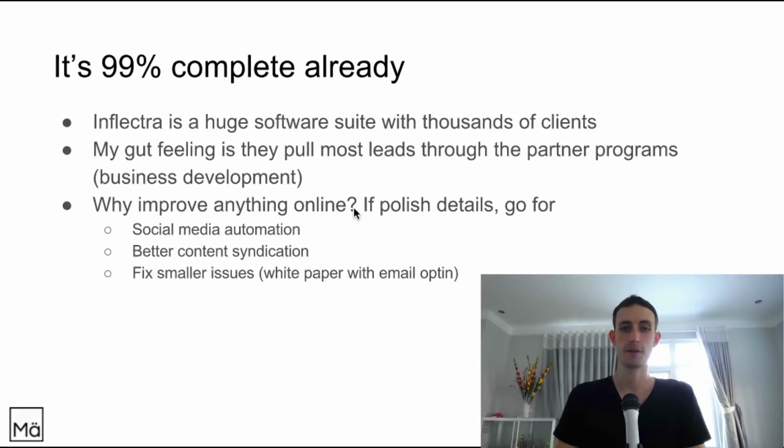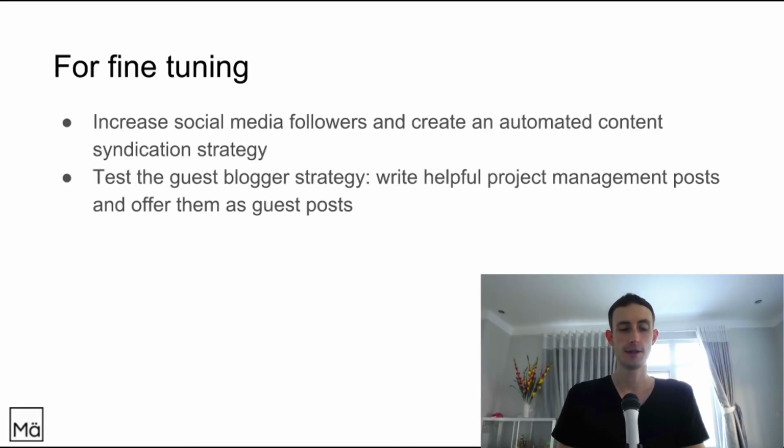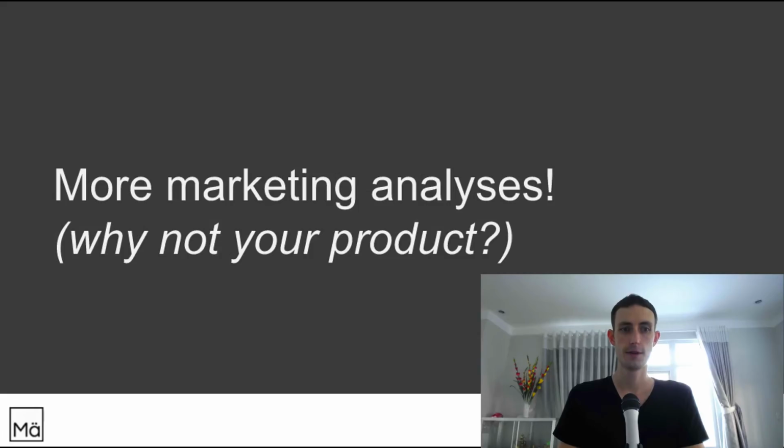However, if they want to polish something, go for some simple automation, do more syndication, a bit of PR work, and fix some smaller issues with the site. Put, for example, an email opt-in in front of the white papers, and maybe just use a bit more of a funnel approach on the website, because I don't know how much that happens right now. For me, it looks like they're relying a lot on these partners, which is good. I'm just saying, if you want to improve anything here, I would go this route. Yeah, this is some fine-tuning advice that I would have. And that's already it for this software as a service.